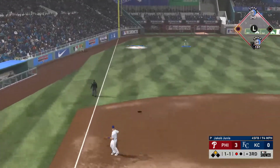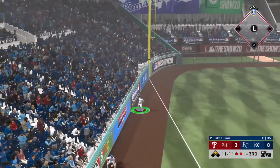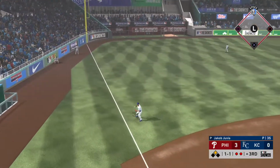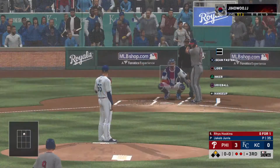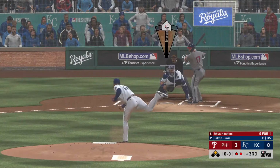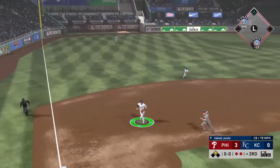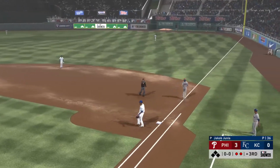Hit in the air down the left field line. On the move is Stanton. And he makes the catch in the corner. Next to bat will be Rhys Hoskins. 0 for 1 here in the early going. First pitch of the at-bat. To third. Throw to first in plenty of time, and the side is retired.